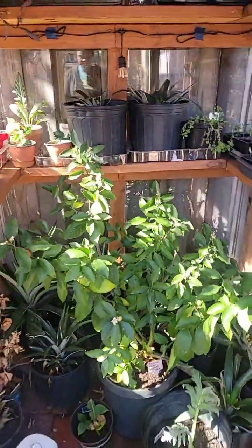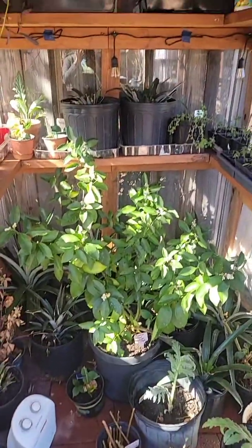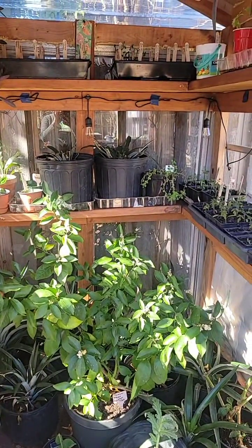And that's it. So I definitely have spring garden fever. The weather is not making it any better. I think it's supposed to get to 70 tomorrow. So that's just going to make it even worse. But we will get some things done out here as far as cleaning up and amendments and things like that.